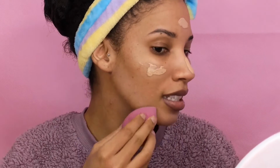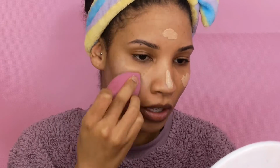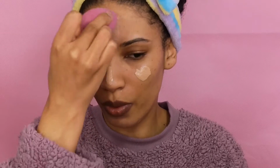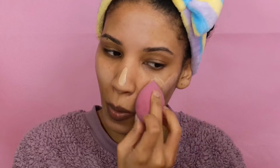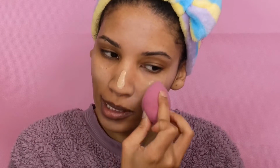You see how that just lightens up there? But it really doesn't cover any of my imperfections, but it's cool because we're just adding a little bit so that we can pack powder on top of it. So it's almost like a base. This isn't really full coverage foundation, but it's really nice to have, especially if you're a beginner, especially if you still are figuring out your face shape, what to do with makeup, your skin color.